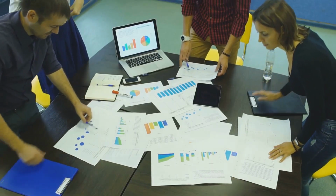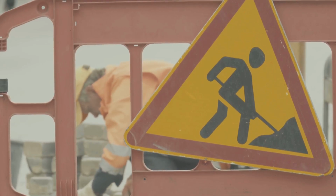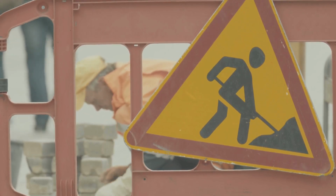Now let's talk about the economic benefits. Industries that adopt self-healing materials stand to save billions of dollars in repair and maintenance costs.